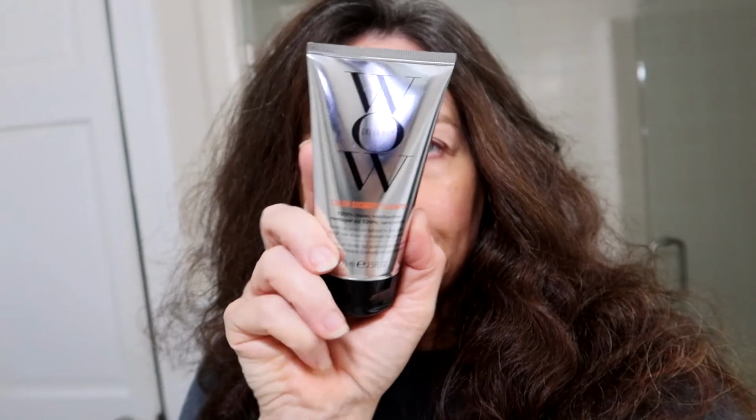Okay, all right. So the review for the Color Wow product. Very shiny hair. I have to say, my hair feels a little bit dry today. You know, sometimes you need that clarifying shampoo, especially if you're younger. At 55, I'm thinking maybe my clarifying shampoo days are maybe once a quarter, every 6 months. That felt a little bit harsh on my hair.